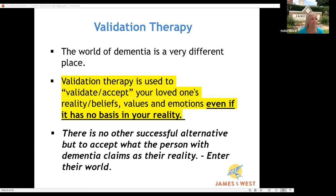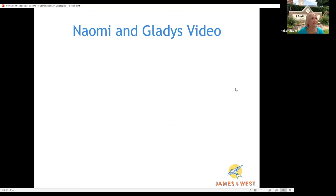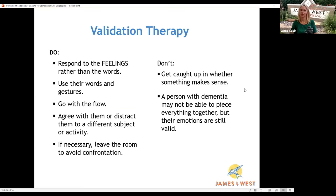And I know we're right at our time. I think I've got two more slides. So this is what validation therapy is. It's responding to their feelings rather than their words, because you saw her at one point really start patting on her. That wasn't hitting, that was rhythm. And you saw that she started singing to her beat. She was keeping up with her.